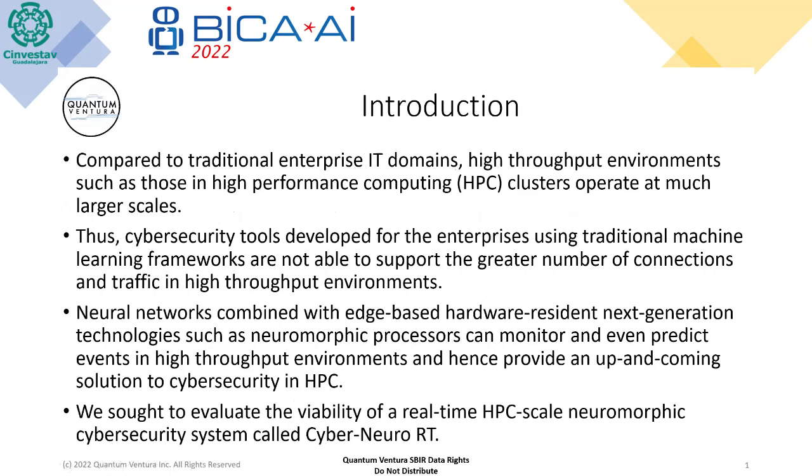So the problem statement is cybersecurity in HPC clusters, high performance computing clusters. HPC clusters operate much faster and with much more data than you might find in typical IT domains that companies face. So how do we address this larger scale? The tools that were created for traditional IT domains don't support the greater amount of data and the faster throughput of this data.